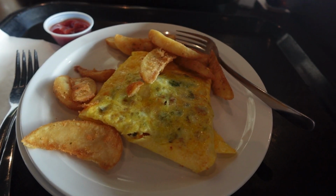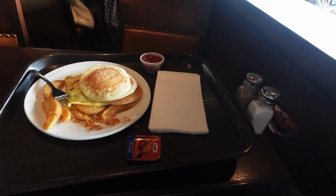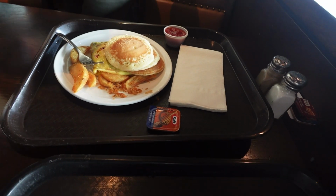I'm about to share with you what we got. This is my plate after I had some of the fries, and Alan's after he had some of the fries. The fries are really good. I think it said Yukon potatoes, Yukon gold potatoes, and Alan got pancakes. Syrup there on the side and his omelet.